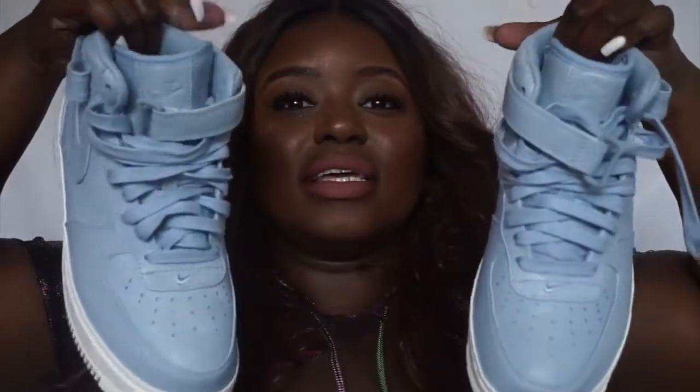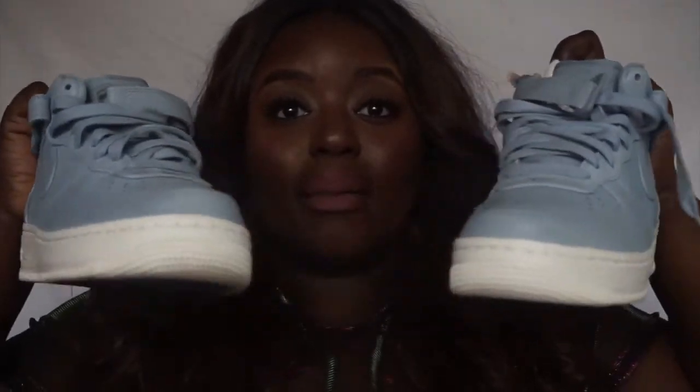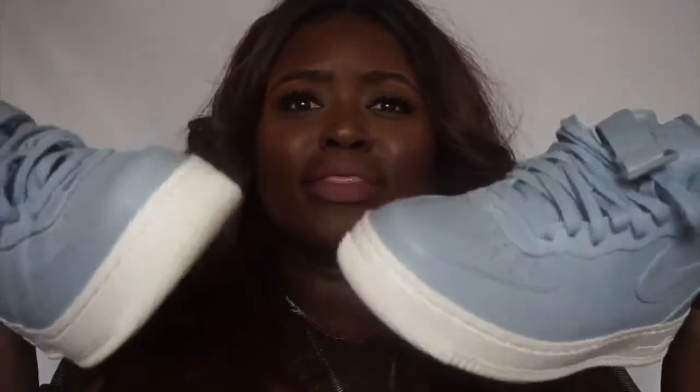And the setup changes every so often, but it's really dope. So back to the shoe. I got these baby blue leather Air Force Ones from Lab. I typically don't really get Air Force Ones. I grabbed these because, one, the leather quality is A1 and the color is amazing.